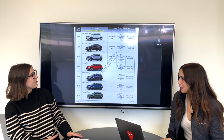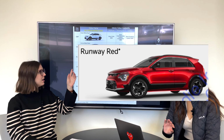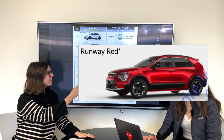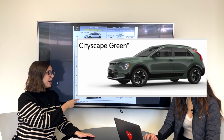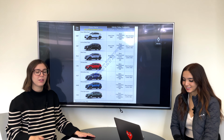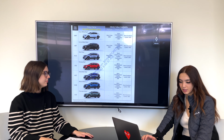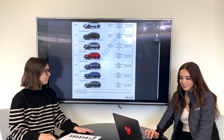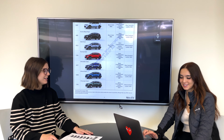All right, so Gabby went through the first three. So we do have Runway Red, which we've seen on the EV6. Stunning. Yes, so if you like red, hey, we got red. Also Interstellar Gray, Mineral Blue, and Cityscape Green, which I really like. I love the green color. It looks like it's going to be kind of similar to, what was it? I want to say it's a mix of the Jungle Green, but also the Rubystone Green. That's what I was going to say. That's what I was thinking.